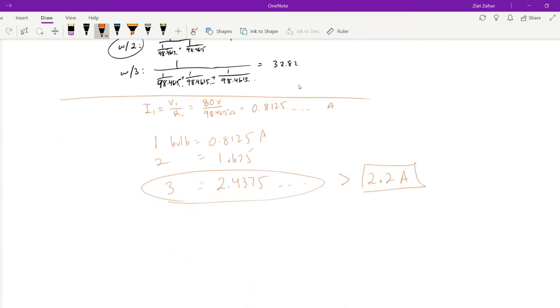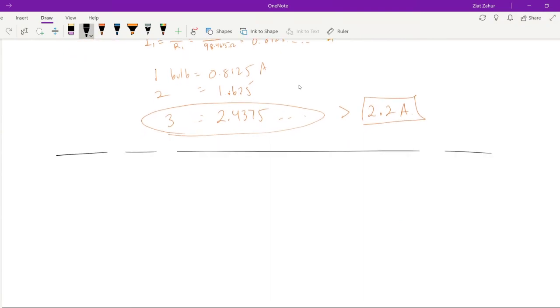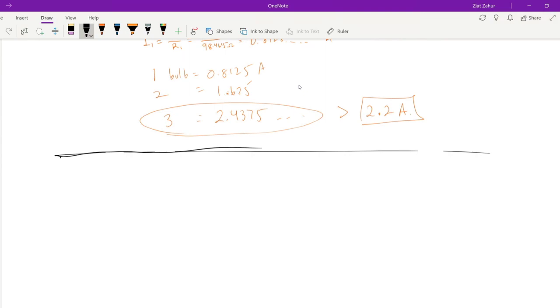Number 12 has a bunch of switches. Let's see. Consider the circuit shown in the figure in which 3 lights, each with a resistance R, are connected in series. The circuit also contains an open switch. Alright. Oh, this looks familiar.